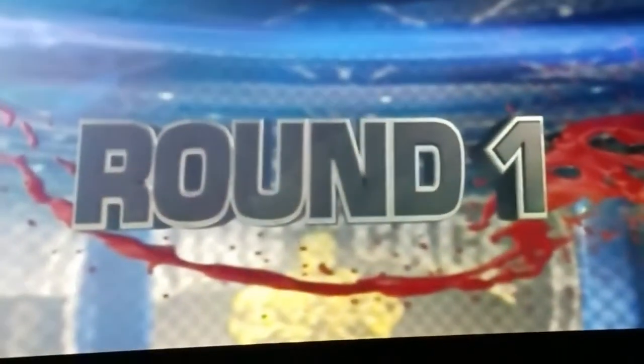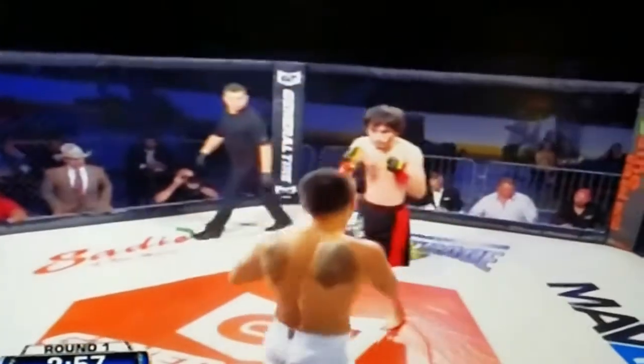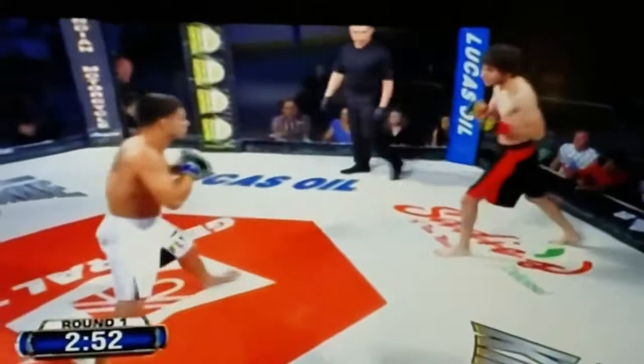Round one. Francisco Dominguez in the red corner, and Chris Cortez in the blue corner in the blue gloves. Cortez comes in with the first shot. Dominguez with a little bit of reach advantage over Cortez.